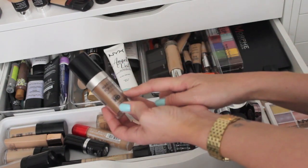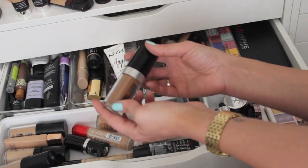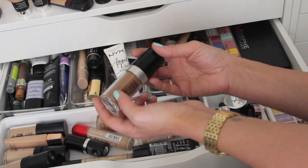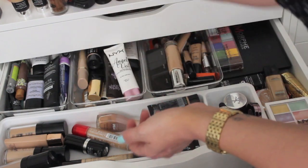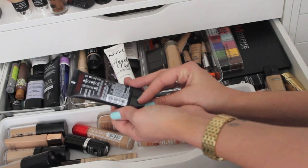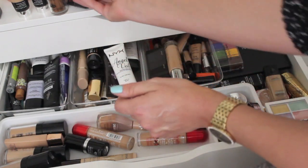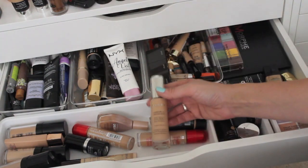Okay, why do I have a shade this dark? I'm going to donate this because when am I going to use that shade of foundation? I have no clue. And here is yet another L'Oreal Infallible in the shade 111. I'm donating that as well. Good lord.